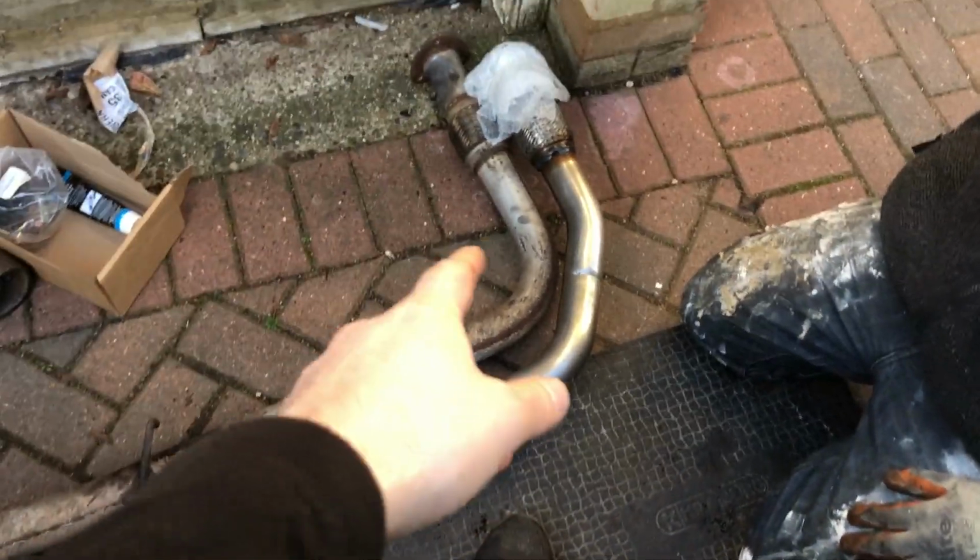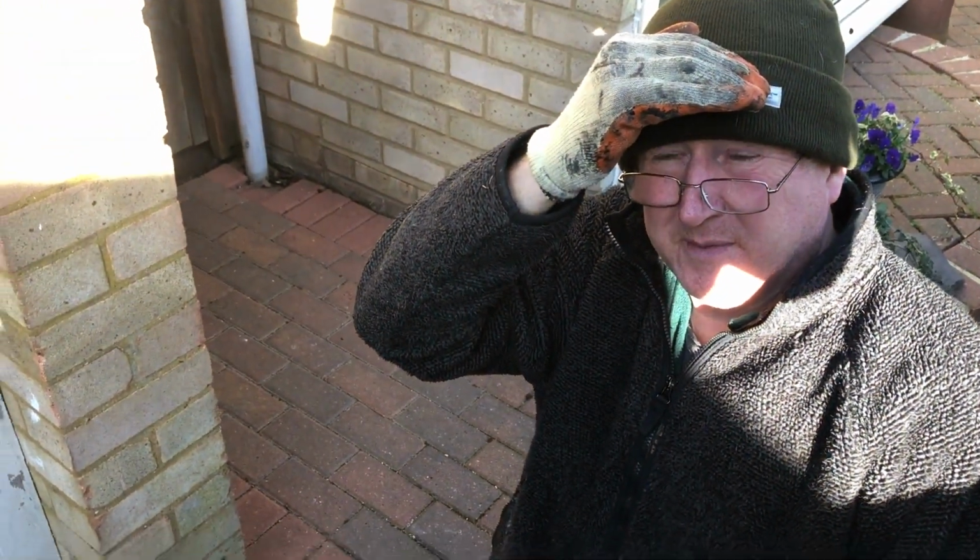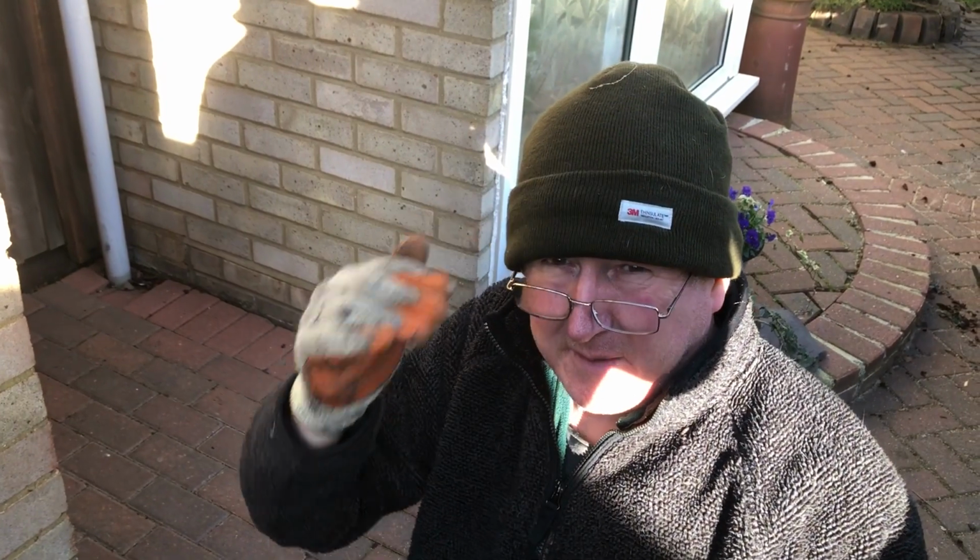So why would you install a pipe without this part? Performance. Just performance, and to stop it blocking up. But bear this in mind: since 2001, because I wanted to know what the legislation was with this as well, if you remove it, it's a criminal offence, it's illegal.